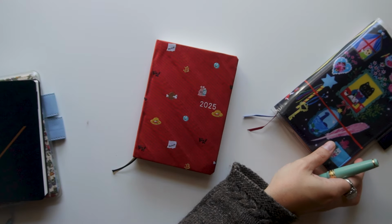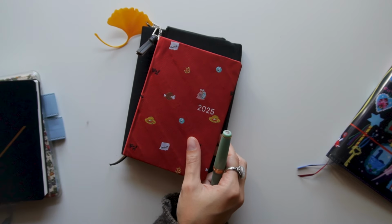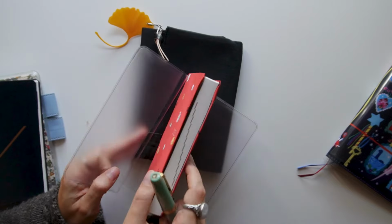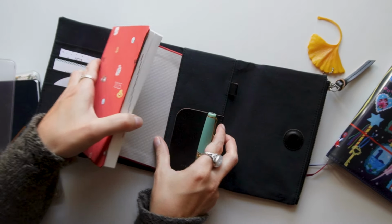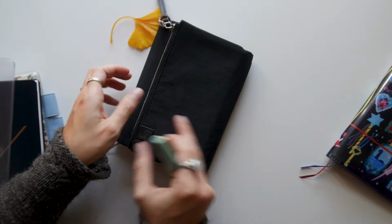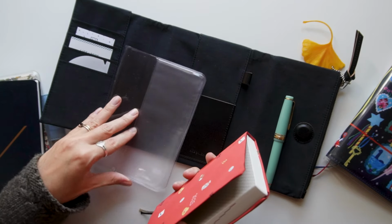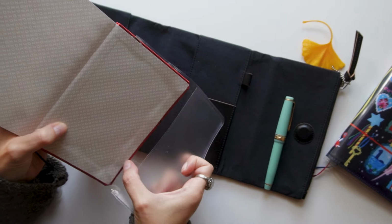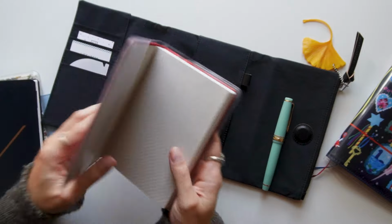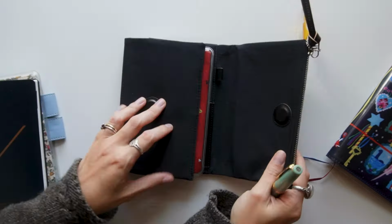And then lastly, we have my Tragen cover, and this is the one that I'm thinking of using with this HON. And one good thing about the Tragen cover is that you can actually use not only the HON. Here, I'm going to show you. There's plenty of space. So you could use it like this, or if you want, you can even slide the clear cover, which is really cool. And it fits. Really nice. I love this combo. And just to try it. There we go.